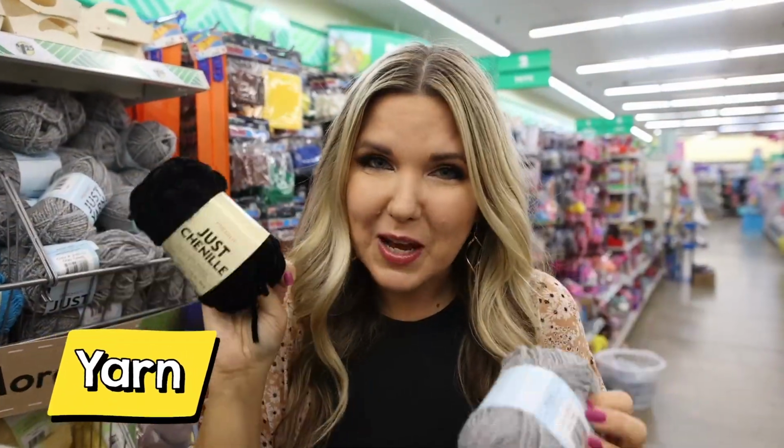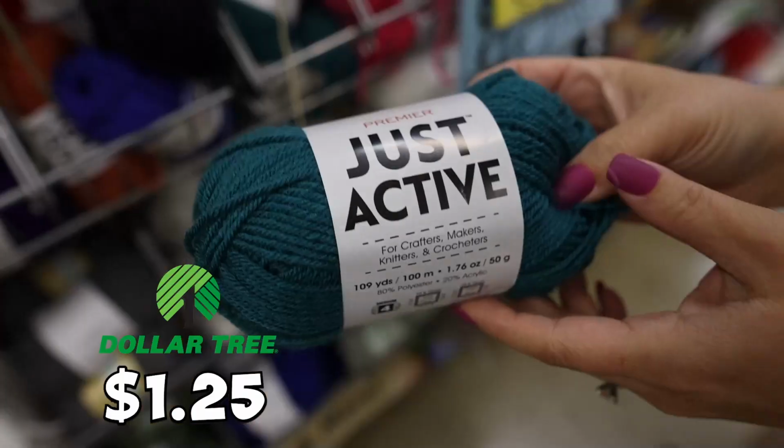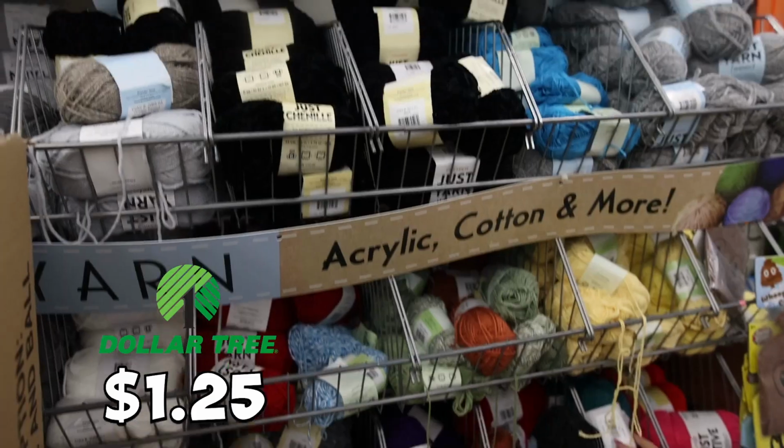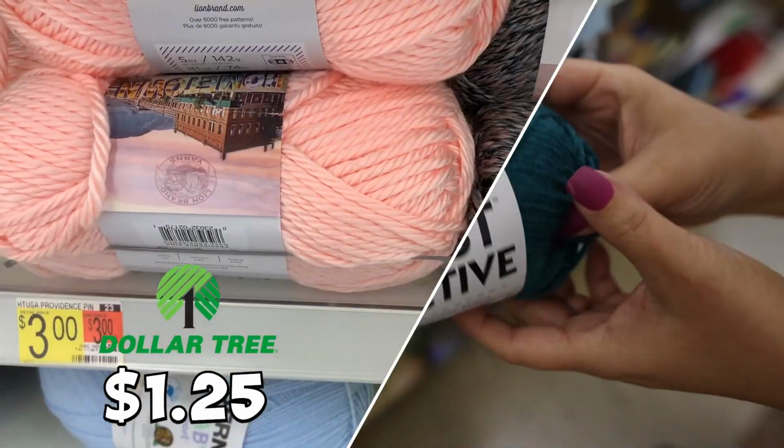Yarn is definitely a must grab for $1.25. I love this gray one. There's so many fun colors here. You get 98 yards for $1.25. That beats the competitors. This one's 109 yards.